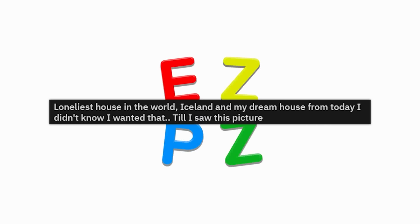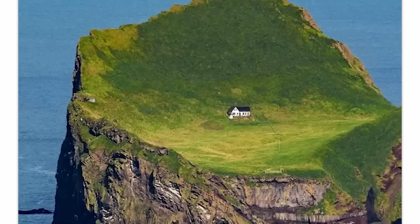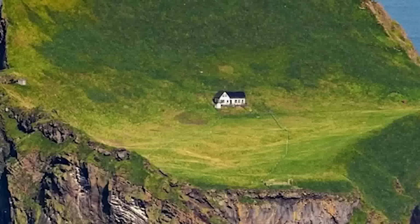Loneliest house in the world. Iceland and my dream house from today. I didn't know I wanted that till I saw this picture. Please, I could die happy here. Just let me live here alone from the world, no internet, no nothing, and I can be happy.